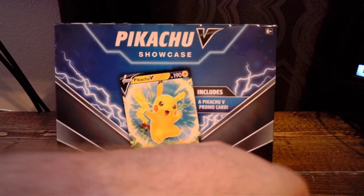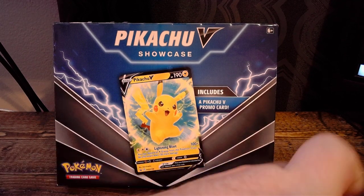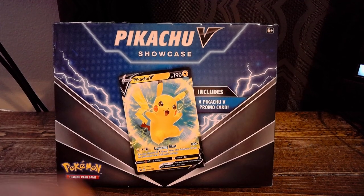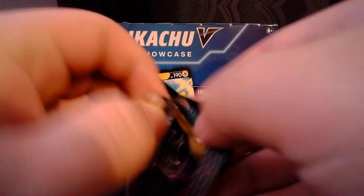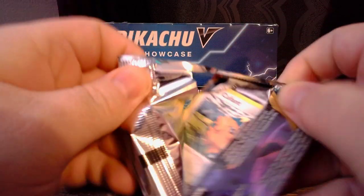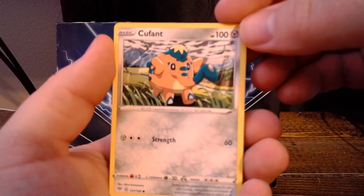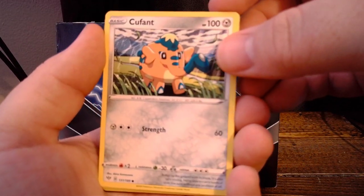If I pull anything rare, you guys are going to have to tell me, because again, I really don't know any value of any card whatsoever. We're going to open up this pack here. Yo, a Cufant. I like Cufant. This is from the rumored Indian region of Pokemon here.